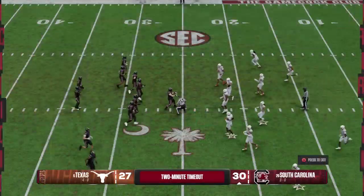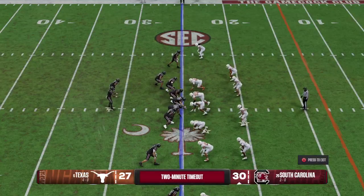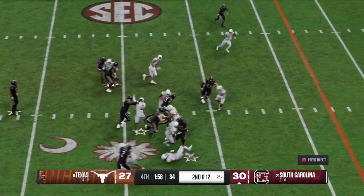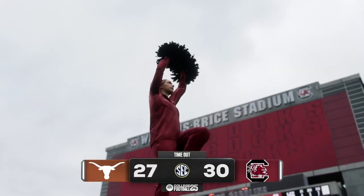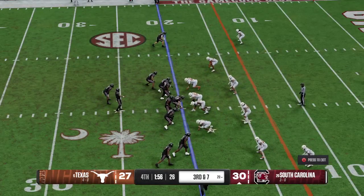We have arrived at the 2-minute warning, a one-possession game as this offense tries to hold on. They'll run the ball. The clock is on their side. And a decent gain there before the defense makes the stop. Defense uses a timeout quickly, trying to get that ball back and preserve time for their offense.